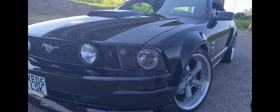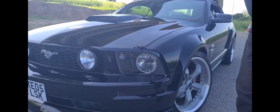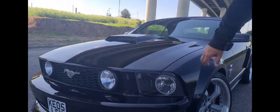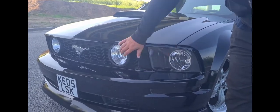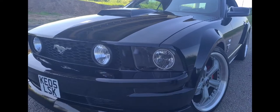So, obviously, you've got the air scoop on the bonnet. There's no hole in there. It's just for show, but it looks hard. It suits it well. It was on there before I got the car as well. I might change these at some point. I reckon they look all right, to be fair, just to match the outside.